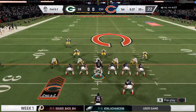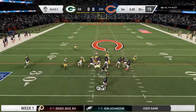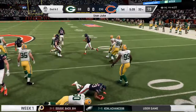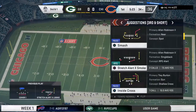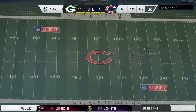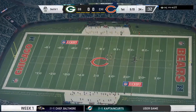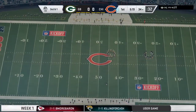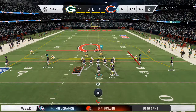Here's a 2nd and 2 now from the 33. Trubisky gives to Cohen. Ooh, with a juke. And he'll be taken down right around the 34 after a pickup of only a yard. The good run on first down followed up by a not-so-good run on second down. Now let's find out if they're going to stick with the run here on third down. A lot of people would love to see some play action here. I say go with your best running play over your best blocker. So just play number 3 here on the opening drive, and it's an early 3rd and 1.